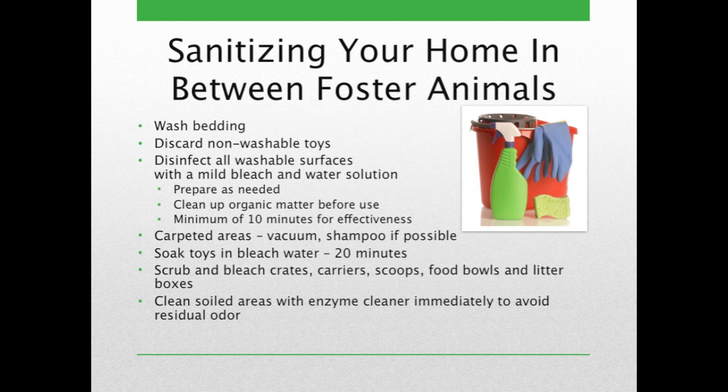Prepare it by cleaning up any of the organic matter, the debris that's left over, and then leave it on for at least 10 minutes to make sure it's effective, but you can leave it on a little longer if you need to. Make sure your carpeted areas are fully vacuumed. If you can shampoo it, that's great. If not, at least make sure to vacuum thoroughly.